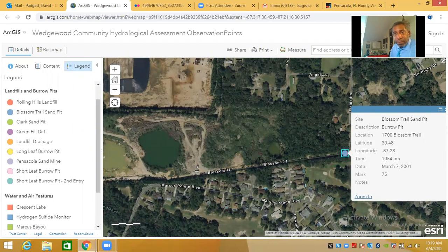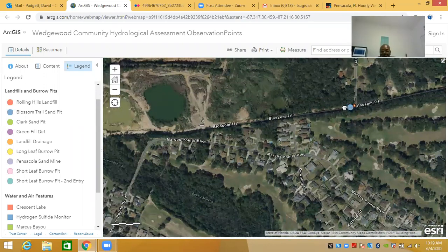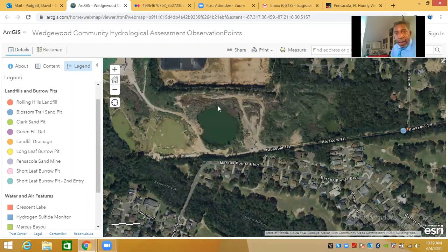And there's a fence right there. But that would be the advantage with the drone. The drone could fly in and really see what's happening in here.